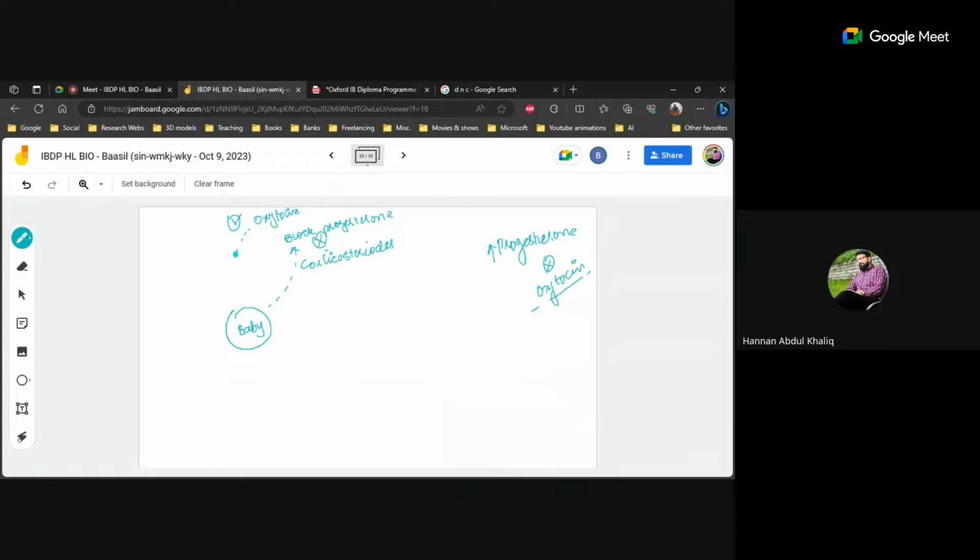Now it would move towards the uterus, and it would cause contraction in the outer uterine wall. This outer uterine wall is called the myometrium. Previously, the inside wall was called the endometrium. Now it's called the myometrium.